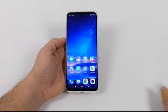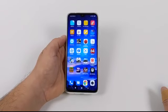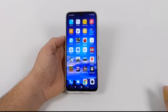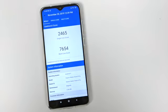But first up, I did want to run some benchmarks and see how this thing stacks up against the Snapdragon 855, which is one of the main chips that's being used in flagship smartphones as we speak. The first benchmark I ran was Geekbench 4. This is a very CPU intensive test. We're not testing out the GPU here.